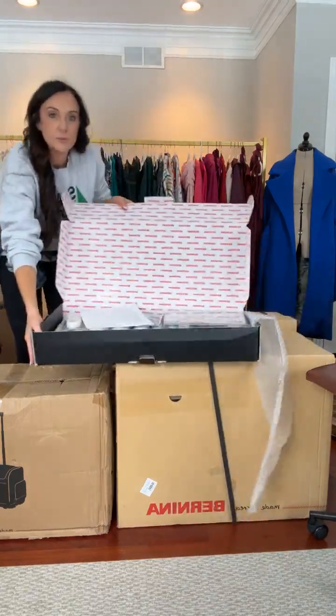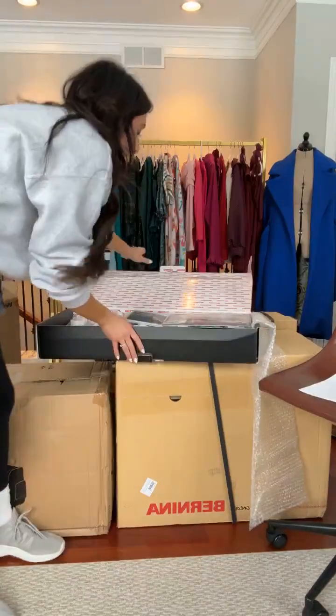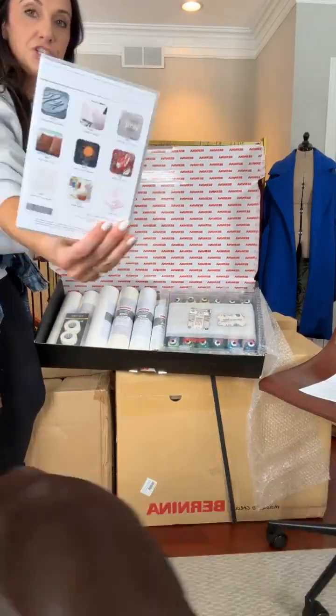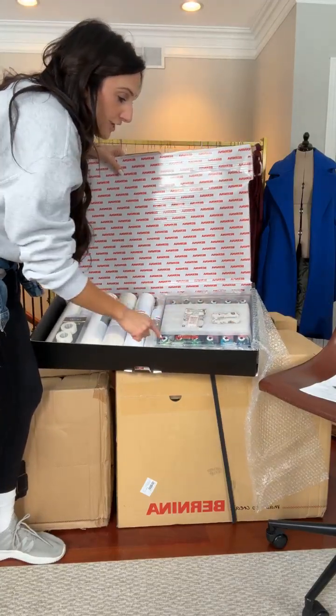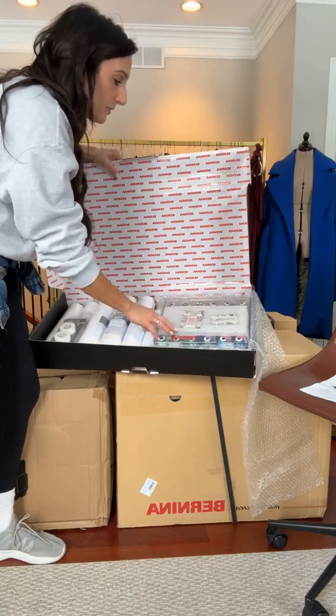Okay, so this is the embroidery. Move you up. The embroidery box that comes with all the stuff for the embroidery. So we've got a library of different stitches from OESD, that's the sister company to Bernina. We've got some embroidery thread down in here. I bought some more embroidery thread while I was there. I didn't realize it came with a bunch in there.